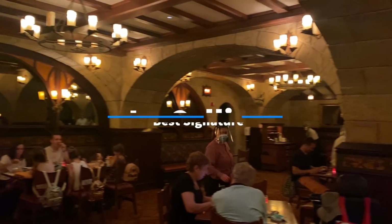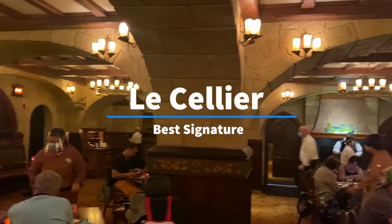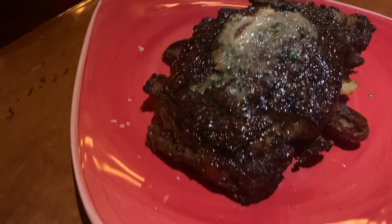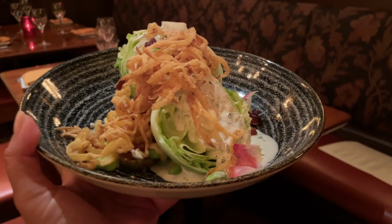For the best signature restaurant, we've got to give it to Canada. Le Cellier might not be a huge restaurant, but it packs a lot of flavors into each of its options. It is a tried and true favorite of mine. It is a steakhouse, but they have a few items for non-steak lovers.